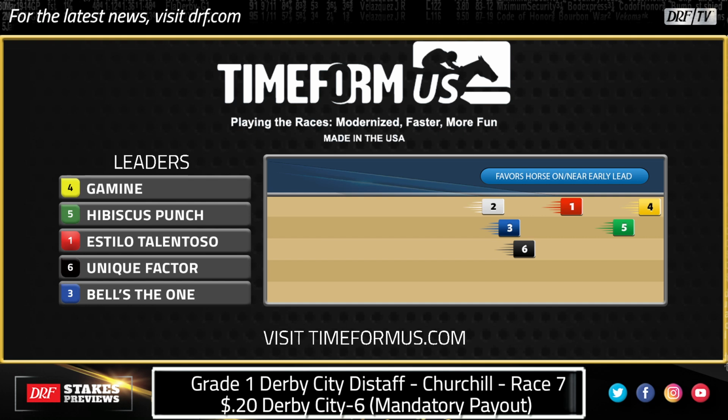I know the pace isn't going to be fast in front of her here, though. But, you know, Gamine's not just going to walk around the track this time. This is a Grade 1. So if she goes a little bit faster, runs some of the other horses out of the race, I can see Sconson getting a piece of this.